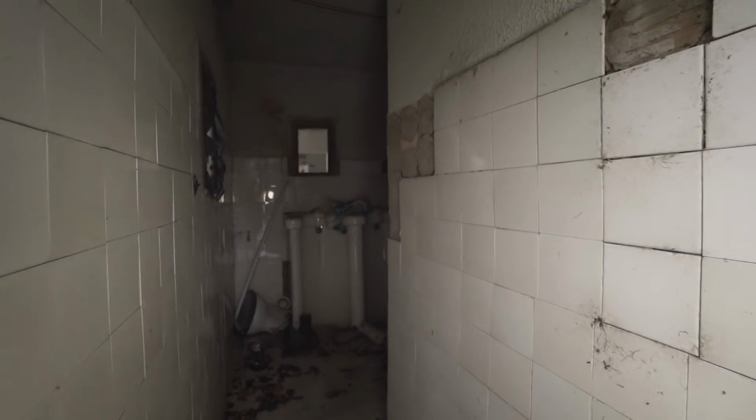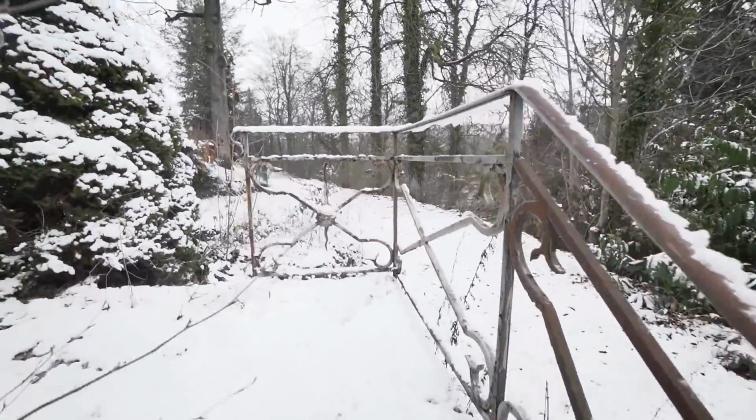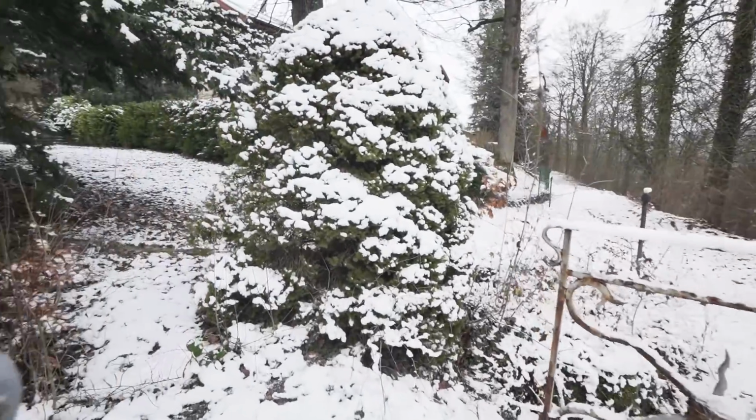We have a room over here. This used to be a toilet. I'm not gonna film a toilet, of course. But little stairway that leads up to somewhere.